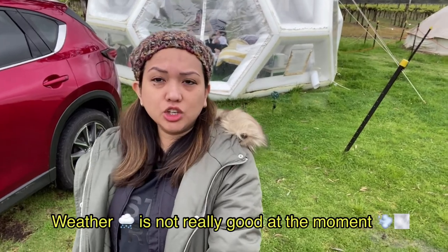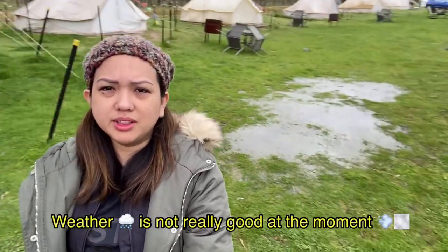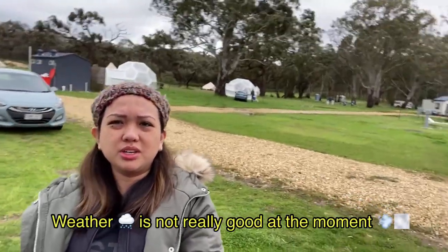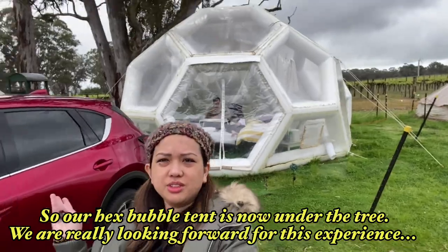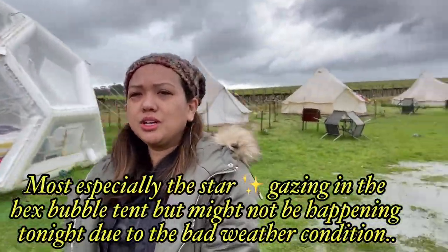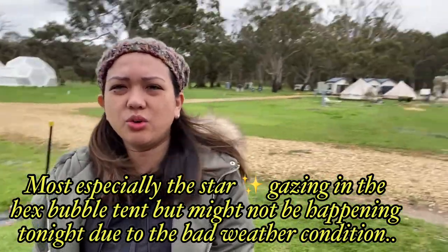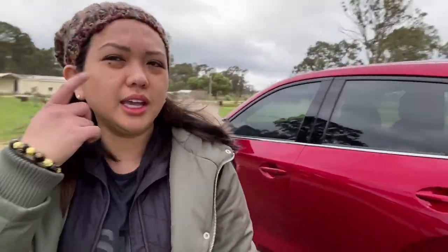The weather's not really good at the moment. It's a bit cloudy and so windy, but it's quite good in here. So we're under the tree. As far as the night, it's all cloudy, and then it's going to rain as well. So I'll show you the Hex Bubble.